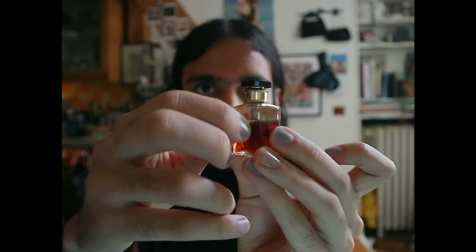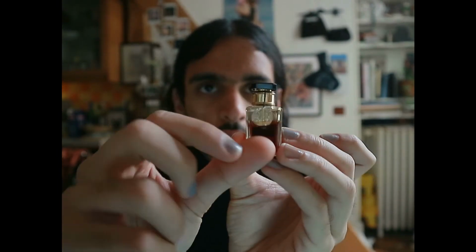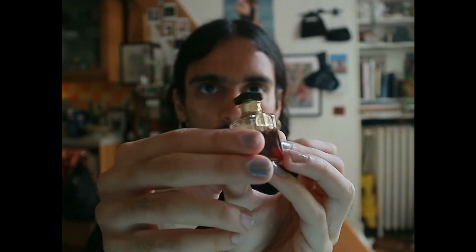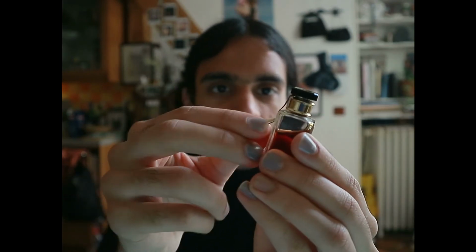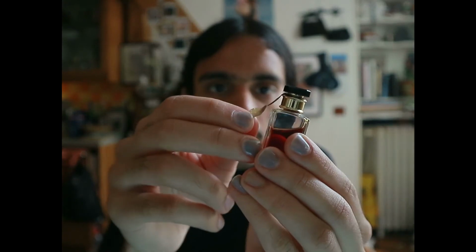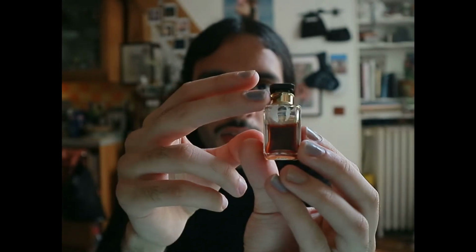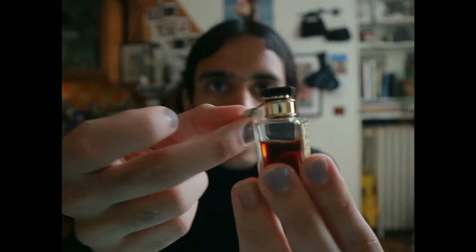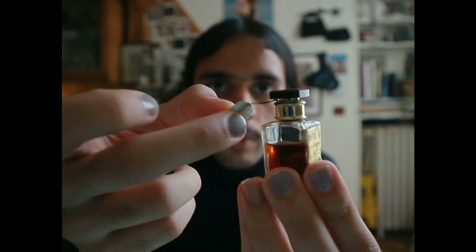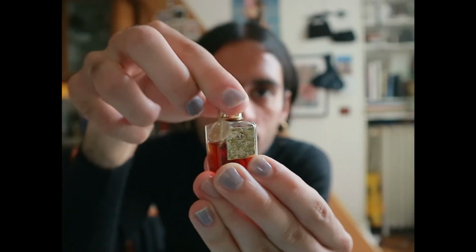This seal is stuck on, so I'm just gonna be really careful with it because I don't want it to leave any marks. Well, it left sort of, but it's fine. It's gonna be cleaned up. And it just sort of hangs around it. It's not like the really old perfume bottles where you had to break the paper which was wrapped around the stopper and everything. I'm gonna open it.